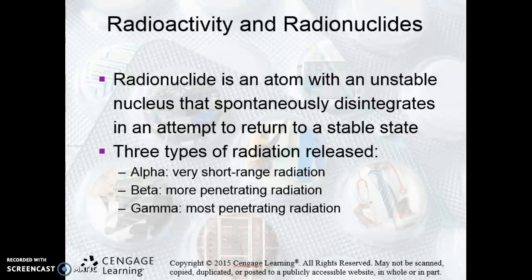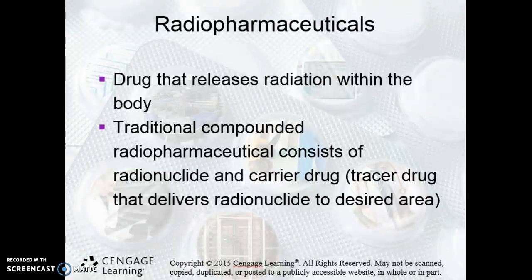The textbook goes on to tell you a little bit about radioactivity and what is involved there. But the idea is that when we're talking about radioactive materials in the pharmacy, it's a drug that releases some sort of radiation within the body. And typically these are used for different types of diagnostic tests. I actually just had one myself called a HIDA scan a few months back, and that particular one was used to determine whether or not my gallbladder was acting properly. The radioactive material is injected directly into your veins, and then they put you into a machine, and the machine is able to detect that radioactive material in that scan. So that's how that particular one works.